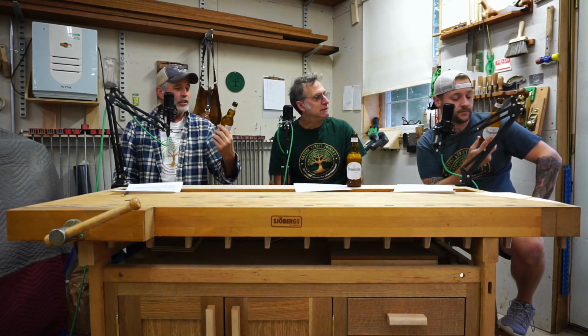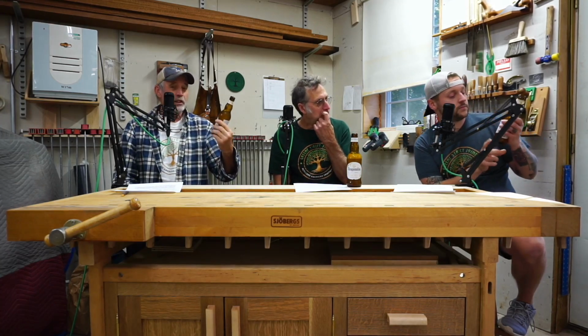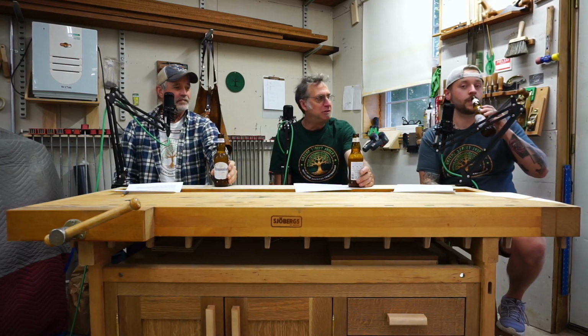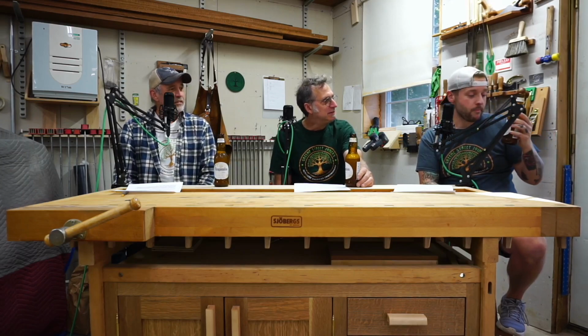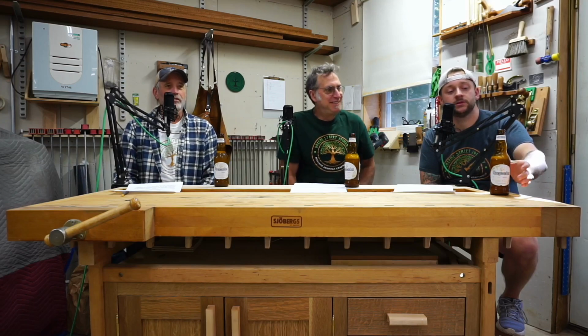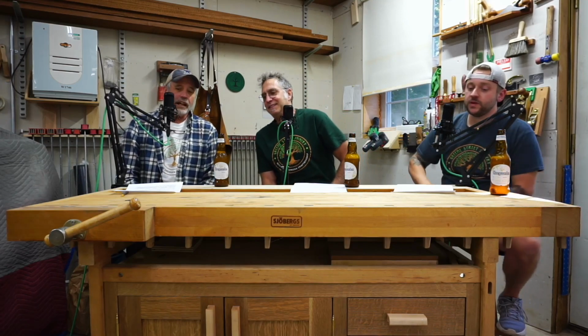I like that better than the Allagash. I like the Allagash shirt, though, the design. But I would like this shirt, too, if somebody would send me a shirt. I can taste the floral notes in this one more than the other. Now you're giving your reasons for liking the beer, so just hold that for later on. Yeah, keep it in. Okay, the tool of the week.